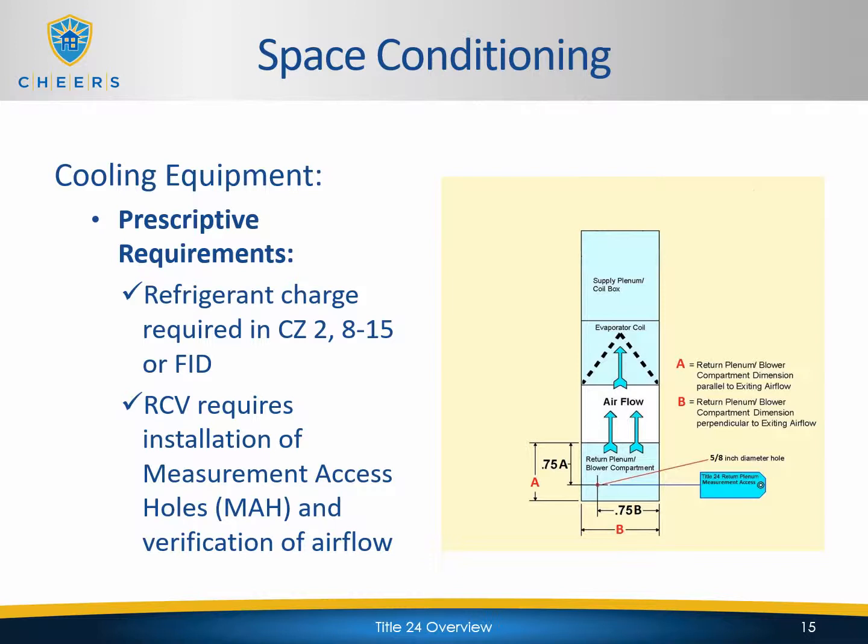On the prescriptive side for our cooling equipment, we have just one item, and that is refrigerant charge. So that is going to be required in climate zones 2 and 8 through 15. You could install a fault indicator display in place of performing that refrigerant charge verification. We do talk about that more, what it is, in the refrigerant charge section. If refrigerant charge is required, then there is a requirement for the installation of a measurement access hole. This will be drilled and placed in the return plenum, and this is to verify air temperatures that are flowing across the evaporator coil.